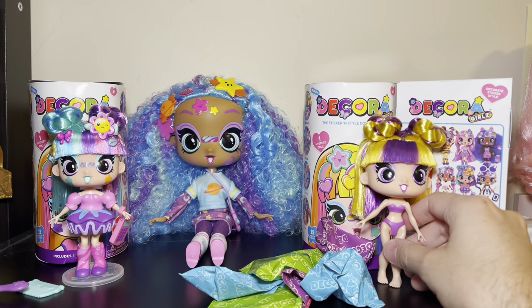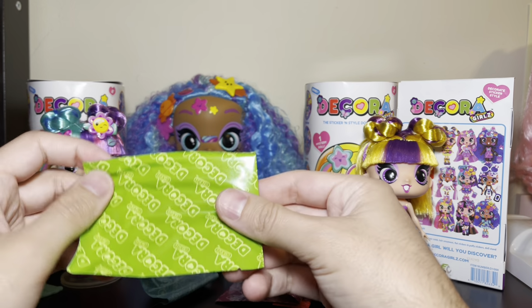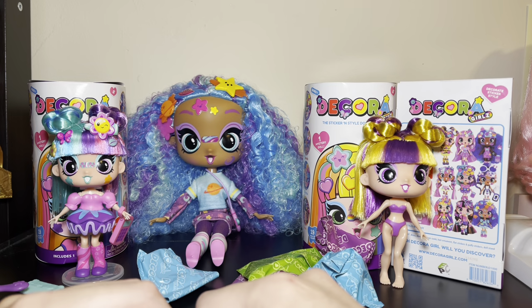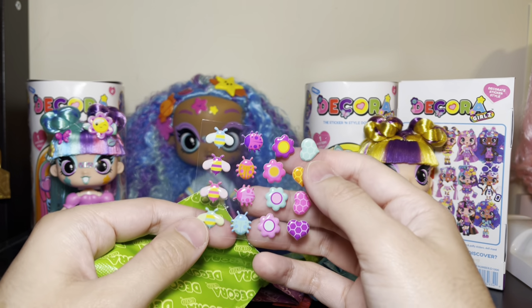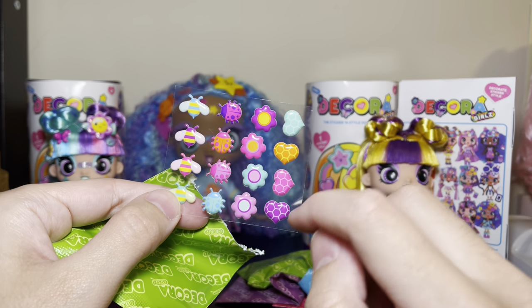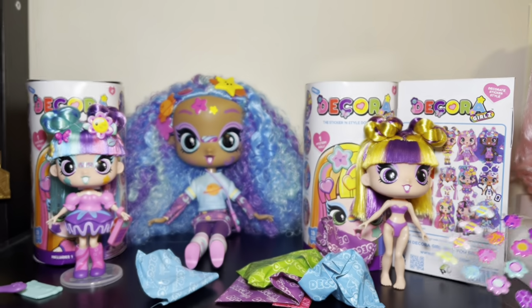And let's do Buzzy's fashions pretty quick. Same process. We'll just go through these at random, see what she looks like. Okay. Some stickers. We got a ladybug and some bumblebees, of course. And I love the honeycomb hearts. And then some flowers. Very fun.